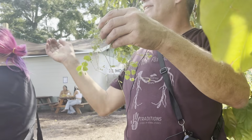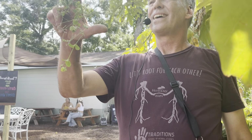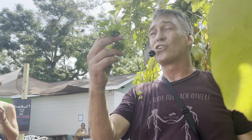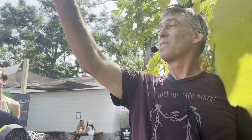It grows all year round. It'll grow over your fence and your chairs and everything else. And I like it. It makes a mean pesto. You can make tea out of it. You can throw it in a stew pot, just pot herbs, I mean, a pot of greens. Yummy, right? Everybody gets some. I got plenty. This is how I weed the yard. I just eat it.